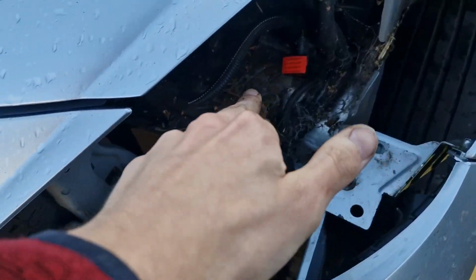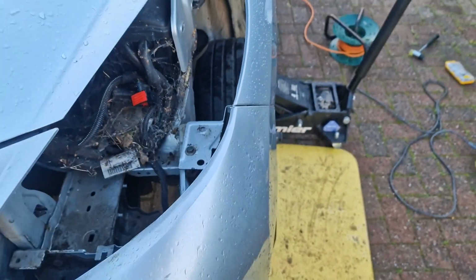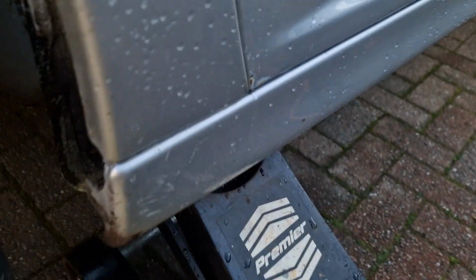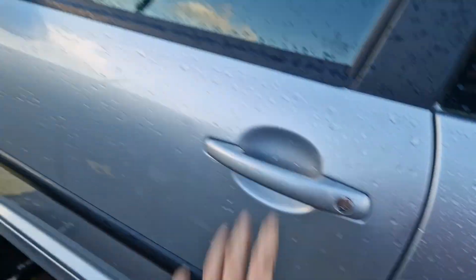Next it'll be a case of taping up this. Let's see, I'll put a bolt through here, and it's kind of holding it in place really nicely. That panel gap's all nice, all there, it's all straight and true, and the door opens and closes just fine.